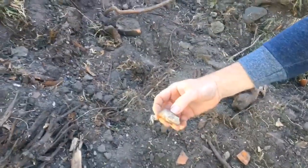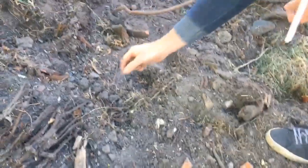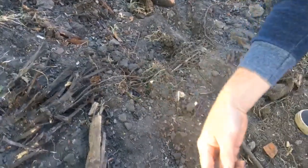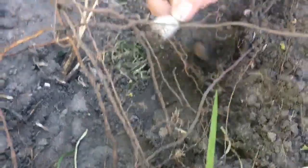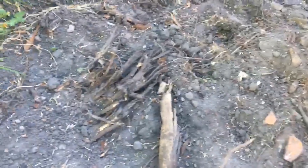Oh, clay pipe. Hey, clay pipe bowl. That's good. And a bit more stem over here. Wonder if they belong to each other. Oh, another clay pipe bowl. If you just come down here, I don't know if you can see. Another one. Another clay pipe bowl. All from this fresh area. Let's keep looking.